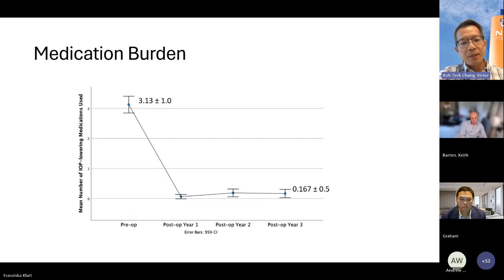Once again, the medication burden remained quite low with a mean number of medications of about 0.16, which means that the majority of these patients do not require any medication support. So these patients are also in general quite happy. The ocular surface disease becomes less obvious for these patients. From the financial point of view, they are also quite happy because a single surgery like that means that they don't have to spend money to buy their eye drops to lower their intraocular pressure. Next slide.